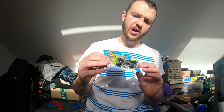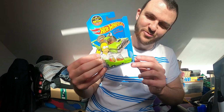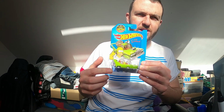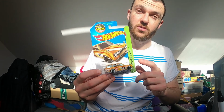So I've sold 4 Hot Wheels cars, a vintage top and a magazine. I'll do the cars first. So I've sold the Homer, the Simpsons one. He went for $7.99, I believe, plus postage. I then sold a Datsun 510 wagon. This is from 2015, that went for $8.99 plus postage.